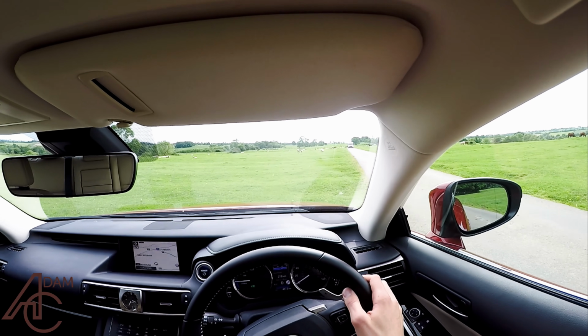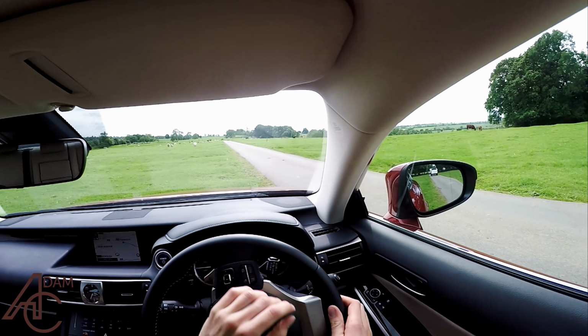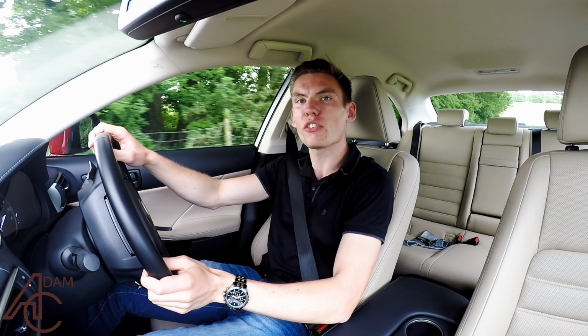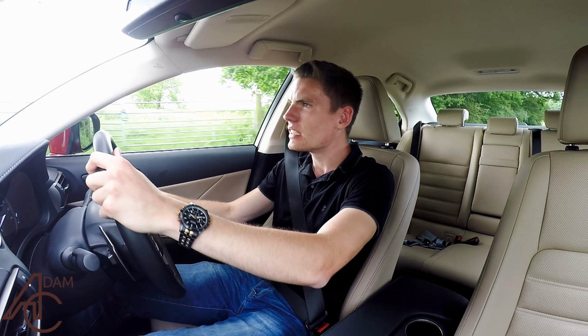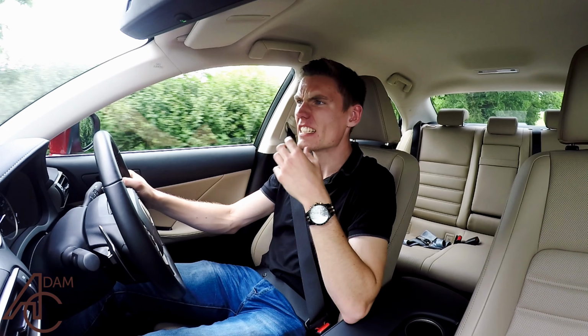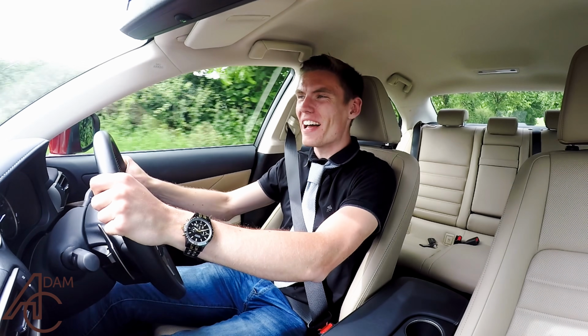Oh, this was a mistake. This is bumpy. Well, it's fair to say the Lexus definitely coped well with that. Oh, that was a unique experience. I can't help but think something's not quite right though. What could it be? Yes, that's better. That's much more like it.